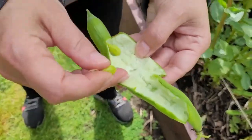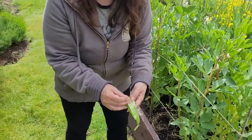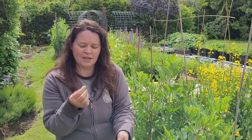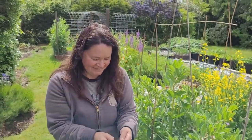Look how fluffy it is inside. A little bit bitter. Ugh. Kind of soapy. Maybe we don't like broad beans. Ooh. They need a lot of butter, a lot of salt, and a lot of garlic.